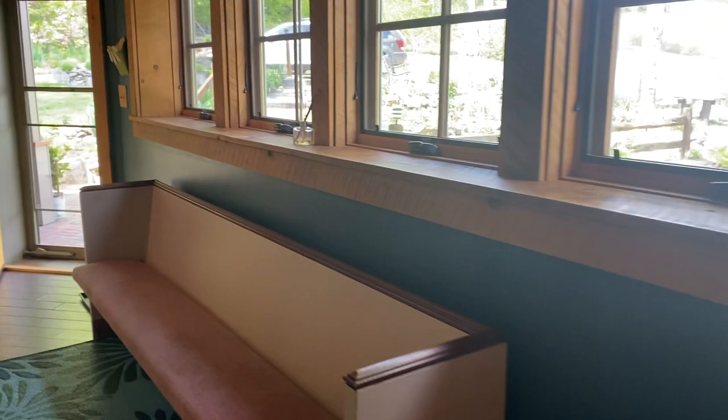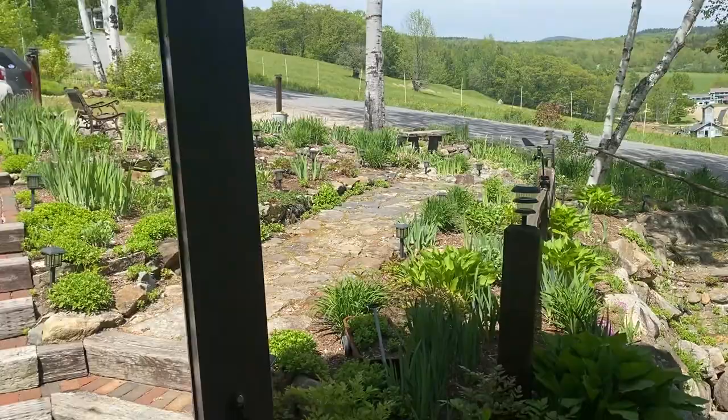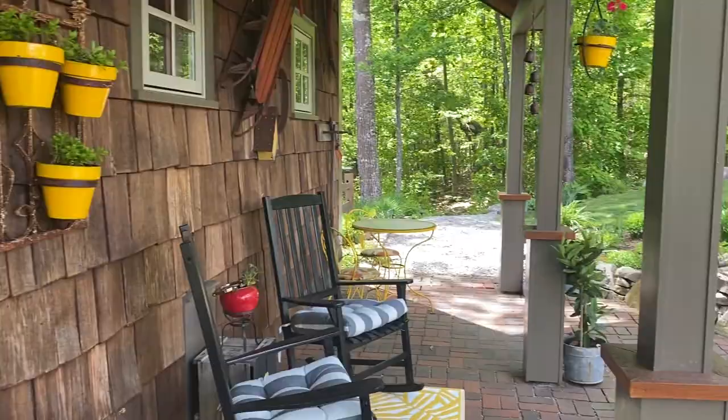The location is pretty much unbeatable. In the winter, you have ski in, ski out. Black Mountain is right there, and in the summer, horseback riding. This is the farmer's porch with more seating.